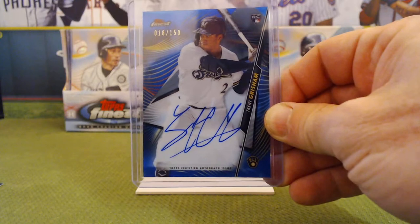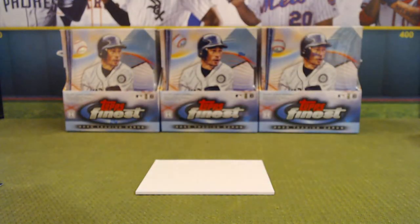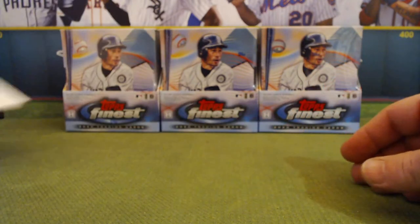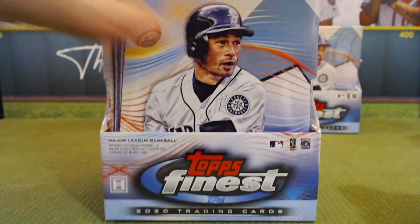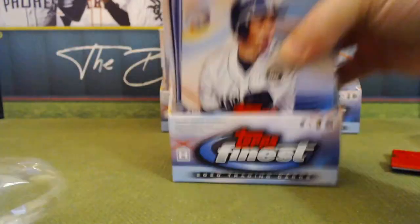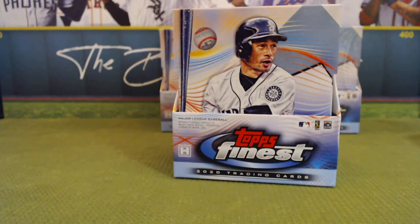There we go. Sweet. All right, guys, on to box number two. So that was box number one. We'll try to keep things moving here. We don't want to have four boxes take forever, but figured we'd go slow in the first box so you guys get a feel for what the cards look like and what you can expect over the course of a box.